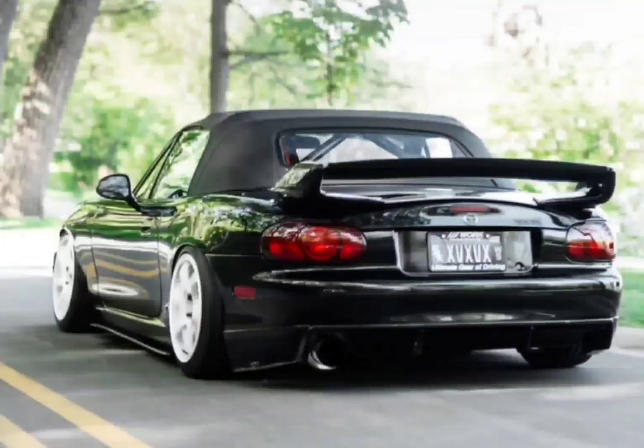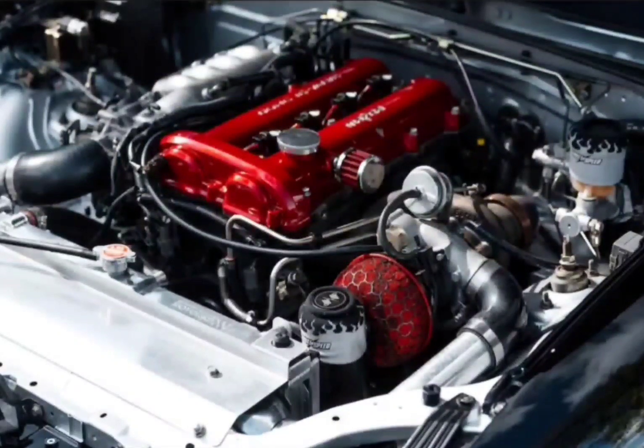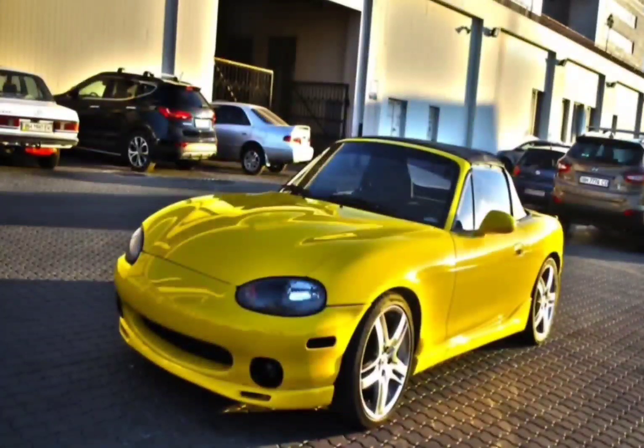Variety is the spice of life, at least for some people. Their previous list of builds might sway from hatchbacks to sedans, front-wheel drive to rear-wheel drive, and even jump across multiple automakers. For others, like Jesus Salazar, it's all about sticking to what you know and love. And in his case, it's the NB chassis Mazda Miata.